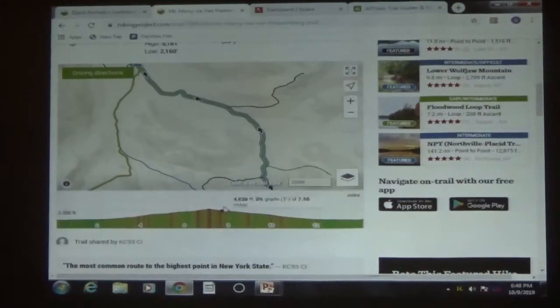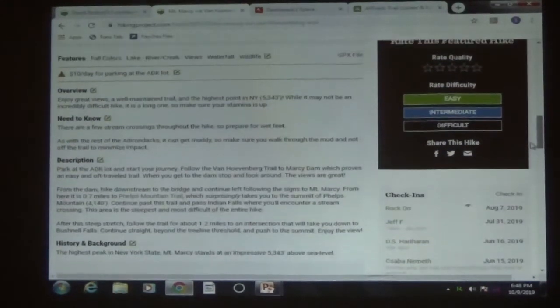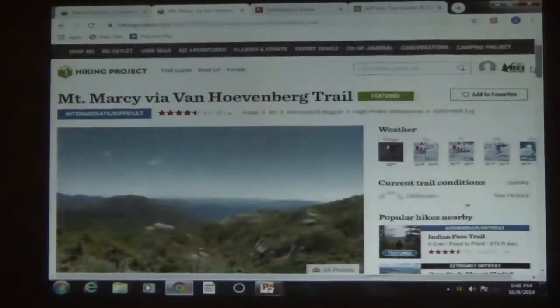But it gives you an idea of how that elevation rises and falls. So there's a lot of good information you can get from this app. It's not going to be your end-all be-all app. It's definitely a good reference point. It's a good way to create some community in the hiking world and things like that. So that is HikingProject.